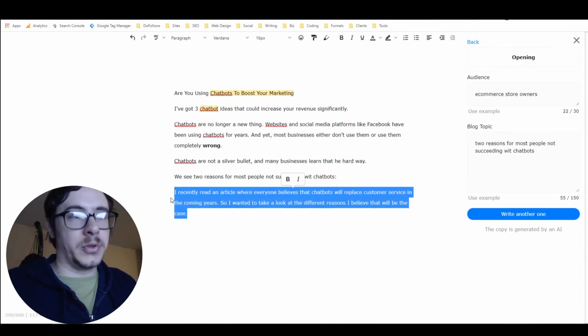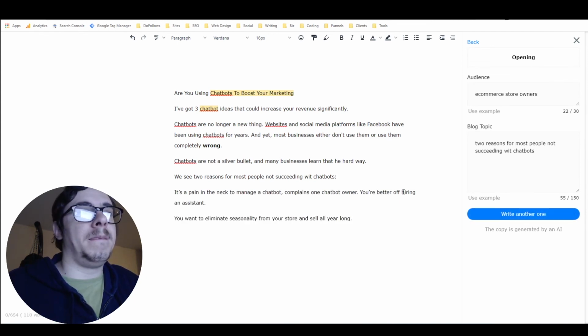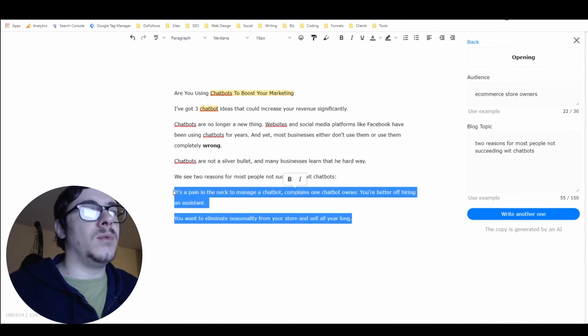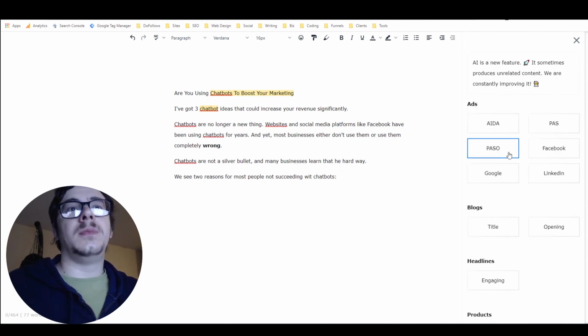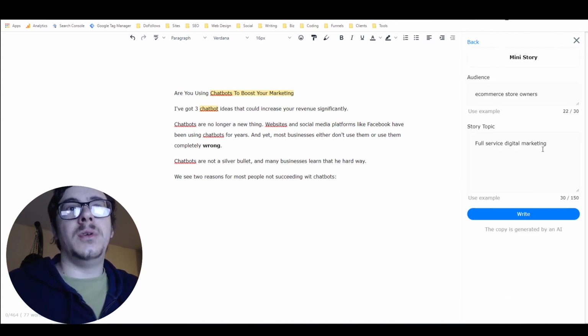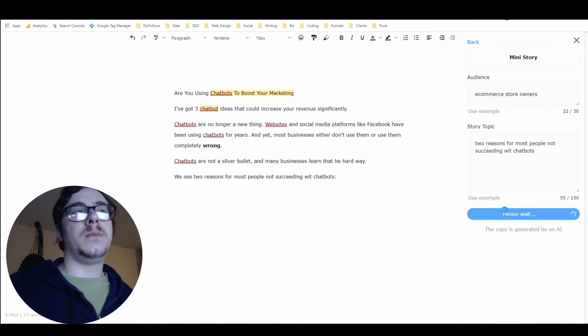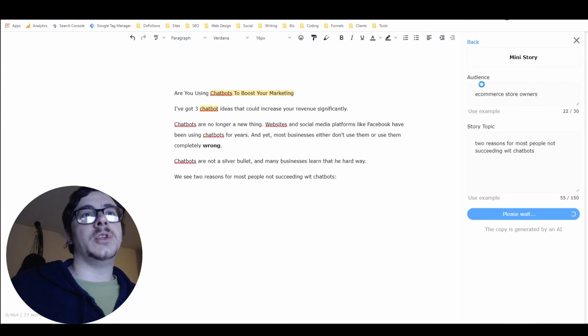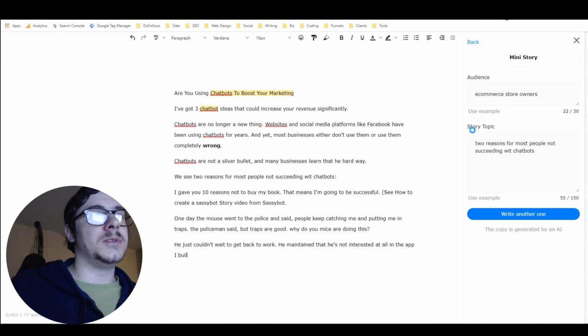Okay, that didn't work the way I wanted it to, which happens sometimes. Let's try again. All right, so this isn't giving me the outputs that I want. So let's try a different tool. Let's try the mini story tool. Same input, same audience, different tool. Okay, it's writing random stuff.